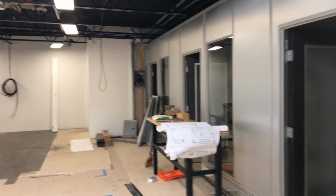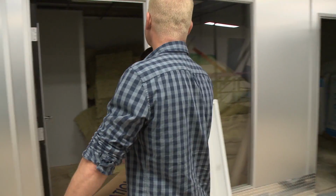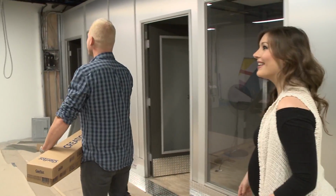Look at this. Look how much progress you've made. Yeah. Wow. This is looking really good. Yep. Getting ready to drop the ceilings in there real soon. You can see we got all the insulation ready to go. A lovely pile there.